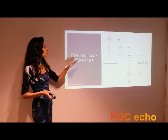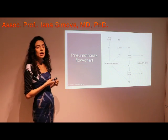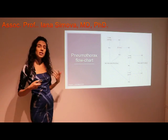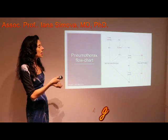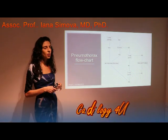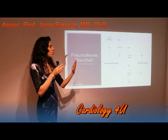And now we come to the pneumothorax flow chart. When you search for a pneumothorax, first you look for lung sliding. If you find lung sliding, then you don't have pneumothorax. If you don't find it, you continue to search for the B lines. If you find B lines, again, you don't have pneumothorax. If you don't find B lines, you continue to search for the lung point, where the transition happens between the pneumothorax and the normal lung.